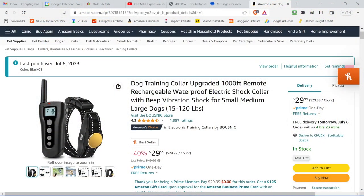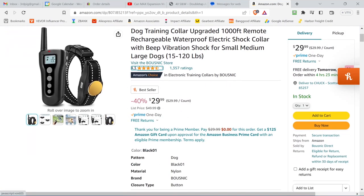Okay, so here's the listing over at Amazon's website. You can see I purchased this on July 6th, which was yesterday. I'm recording this on July 7th, and I plan on using this on our walk tomorrow. And we'll let you know how well it works. Dog training collar, upgraded 1,000-foot remote, rechargeable waterproof electric shock collar with beep, vibration, shock for small medium dogs, 15 to 120 pounds. From the Bousnic store, I'm sure I'm mangling that, but that wouldn't be anything new for me. 40% off, $29.99.